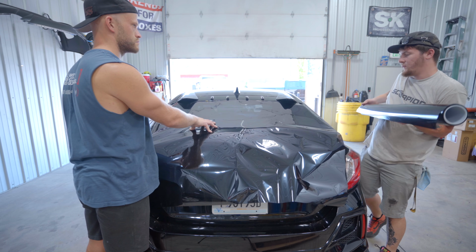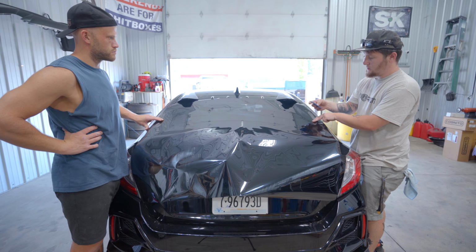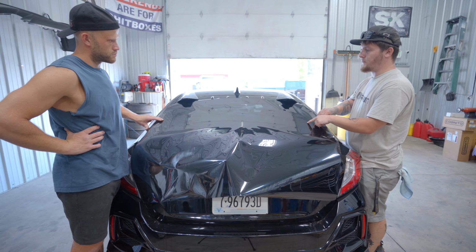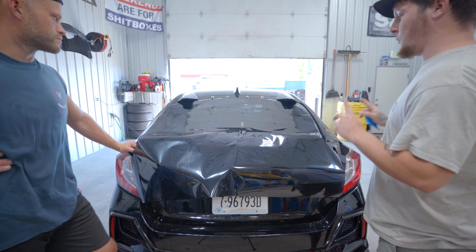I'll kind of show you a few things that have helped me in the past. First thing you're gonna notice, you see this flat spot right here? That's where you want your center line to be. So the reason for that, right, that's where the film wants to relax. All of our fingers are up here, so that's what we need to shrink. The film only shrinks one way.